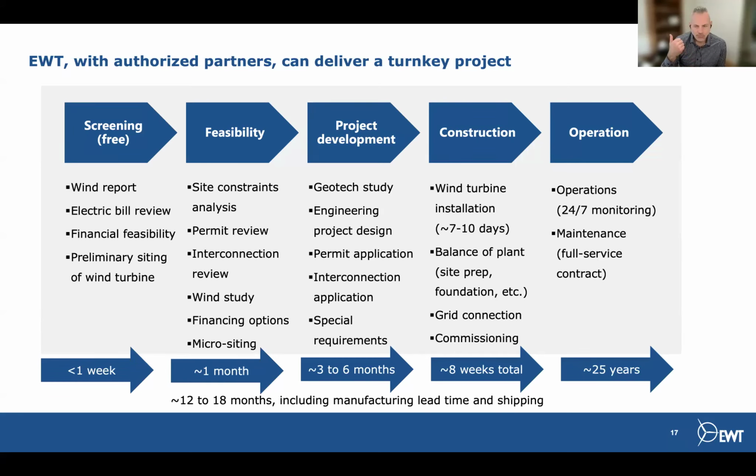Okay. So in terms of who you would be working with, it would be a local partner who would offer you the turnkey service, everything from that feasibility report right through to construction and the commissioning of the wind turbine. We are there the entire time. We're assisting, and we're supporting the project, but it is a local partner that does that. Now I'll connect based on where you are and your situation. I'll connect you with the right one.